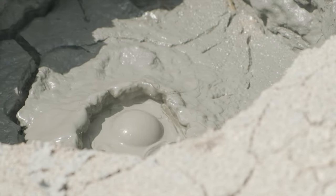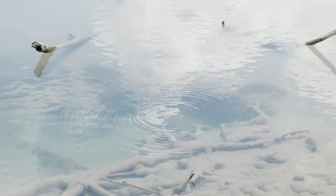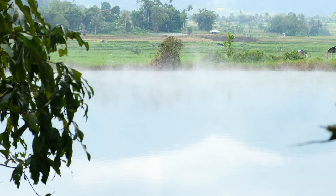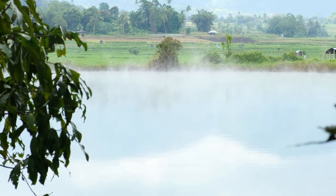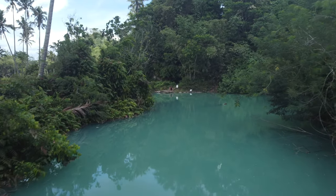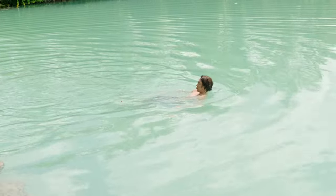Make sure to choose your spot wisely, as temperatures can rise pretty far up, which you can see clearly from the steam evaporating from the water. The hot spring you see here is the only one that is suitable for taking a local swim.